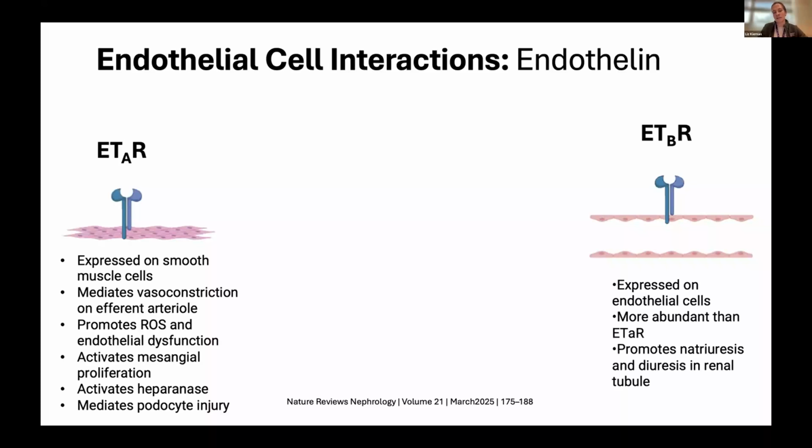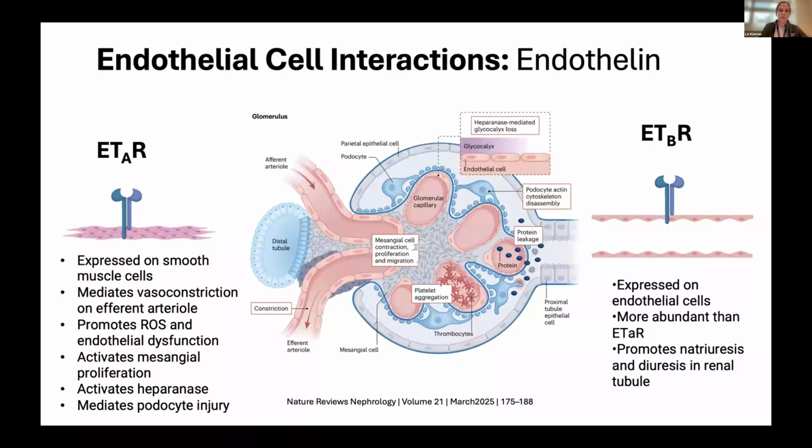Endothelin B, on the other hand, is expressed on endothelial cells, and it actually is more important in the peritubular capillaries and mediates vasodilation and nitric oxide release and causes natriuresis and diuresis in the renal tubule. And there's this really beautiful review article. This figure summarizes a lot of those different effects, and you can see how there's constriction, mesangial proliferation, glycocalyx breakdown, podocyte breakdown. So it's really a dynamic signaling pathway.